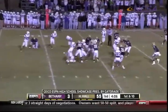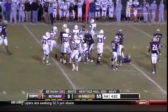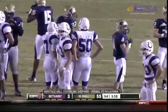First down, the handoff to Gilstrap, cuts it back up the middle. And Gilstrap gets tackled by Ross Clifton, fifth tackle of the game for number 4, a 6-yard run by Gilstrap.